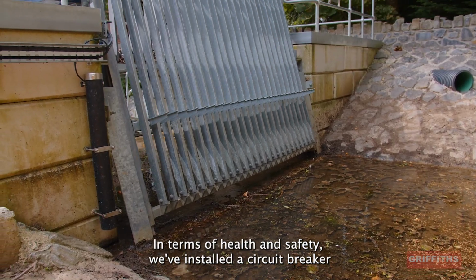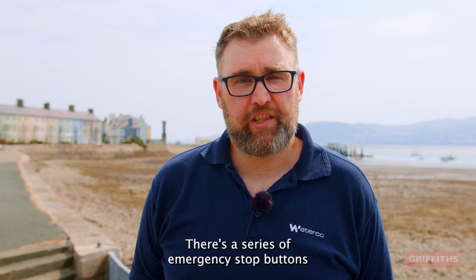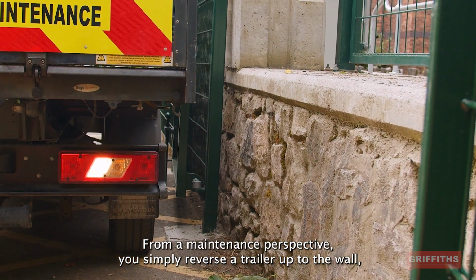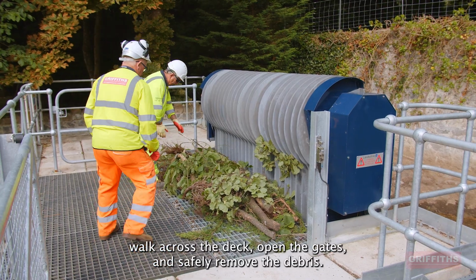In terms of health and safety, we've installed a circuit breaker on the gate, causing the screen to stop upon opening. There's a series of emergency stop buttons and a manual override within the control kiosk. From a maintenance perspective, you simply reverse the trailer up to the wall, walk across the deck, open the gates and safely remove the debris.